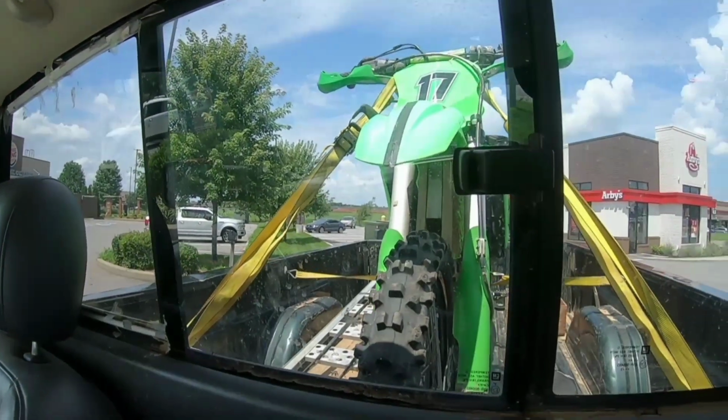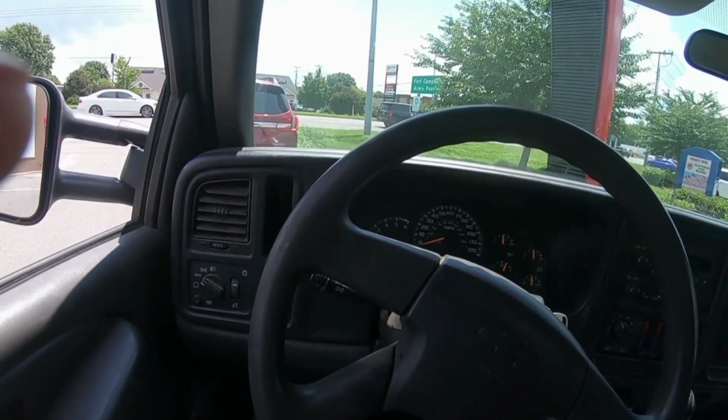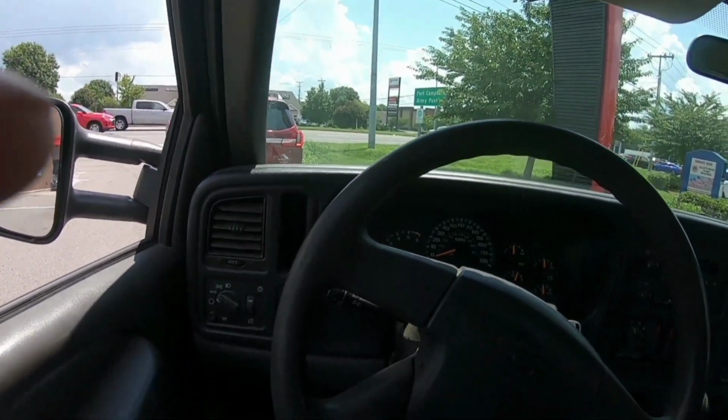Got the old KX250 back there, ready to ride this time. Got the valves in, piston in. Let's see how she rides.